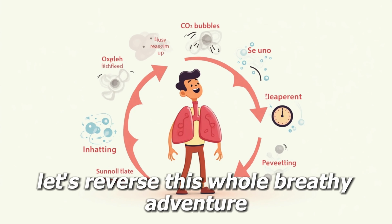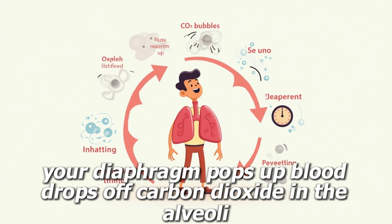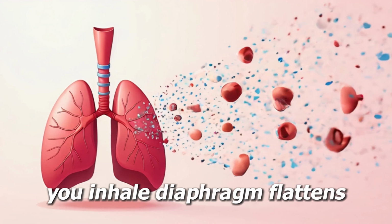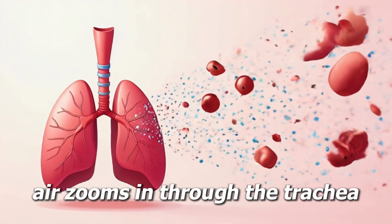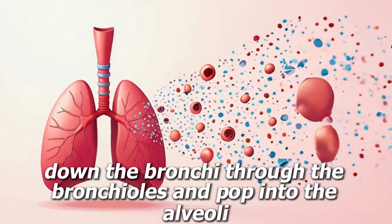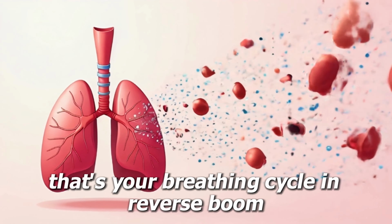Let's rewind this whole breathy adventure. You breathe out carbon dioxide. Your diaphragm pops up. Blood drops off carbon dioxide in the alveoli. Oxygen jumps on. Blood rushes off to the body. You inhale. Diaphragm flattens. Air zooms in through the trachea, down the bronchi, through the bronchioles, and pop into the alveoli. That's your breathing cycle in reverse.